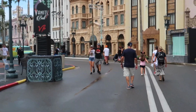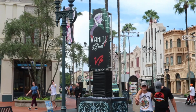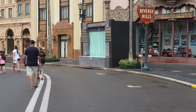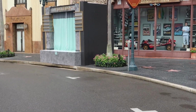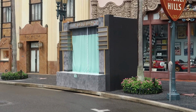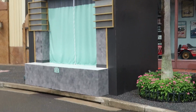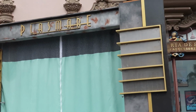Alright, so we are coming up on the streets of Hollywood where a Vanity Ball scare zone is going to be. It doesn't look like there's too much out here. But we do have these little stages built. So it looks like we're going to get the return of little stage shows, which is going to be pretty cool, and I am definitely excited for. There's plasma there.